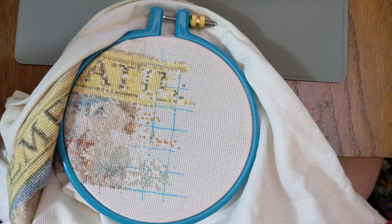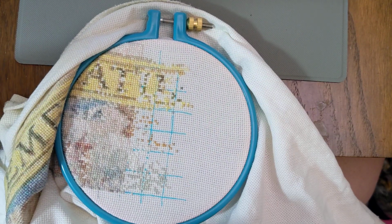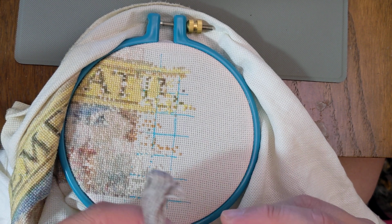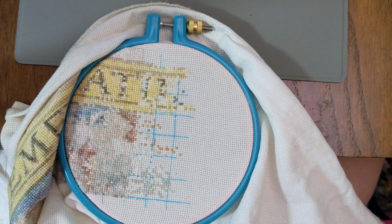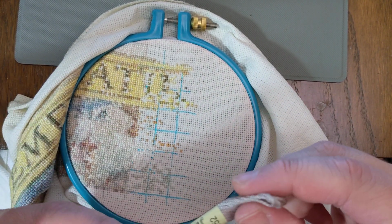Okay. All right, we're going to do 452 here. We've got enough stitches to do. I even need to put my glasses on just to see the floss sometimes.